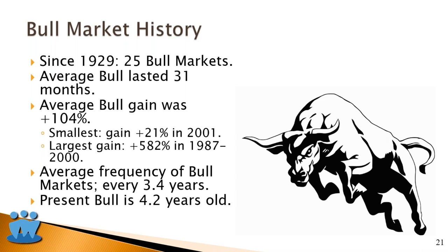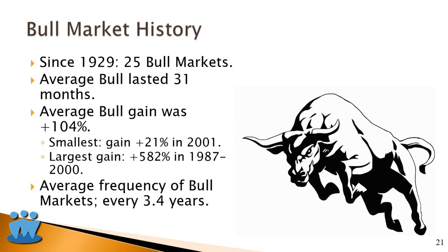The present bull is not 4.2 years old. The present bull is 4.2 days old, I think, or 4 weeks old since the market rebounded from its late March decline. But the average frequency of bull markets since 1929 has been every 3.4 years. Again, so we are in a period of time where whether or not we are in a bear market right now is less of an issue to me. I don't feel it's necessary that we define it.